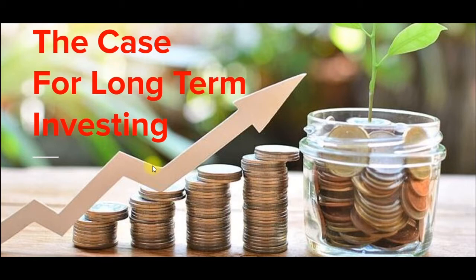And because there's no exact number, there's so many different factors when it comes to the financial markets. We can't necessarily put a specific number on any investment because that's just not the nature of the market.